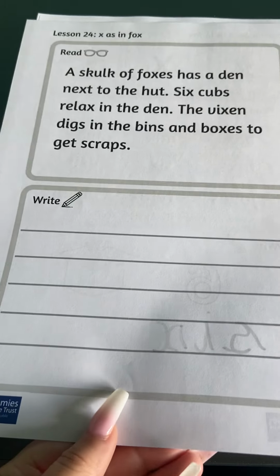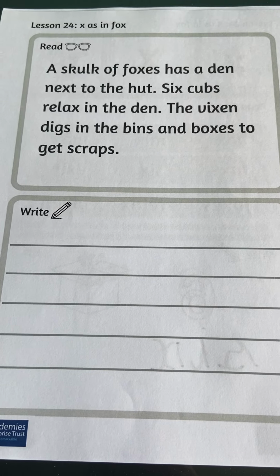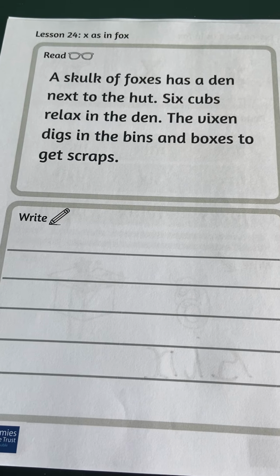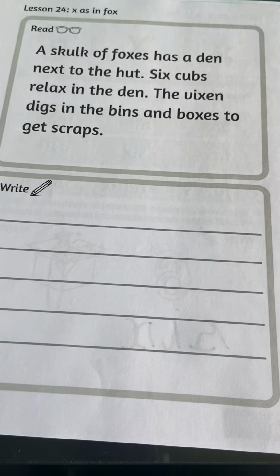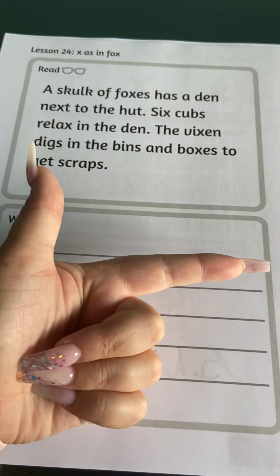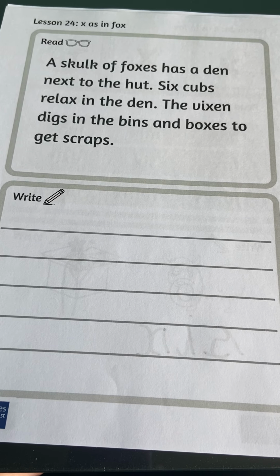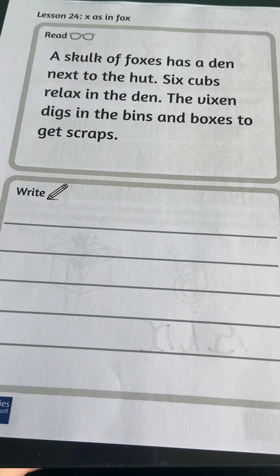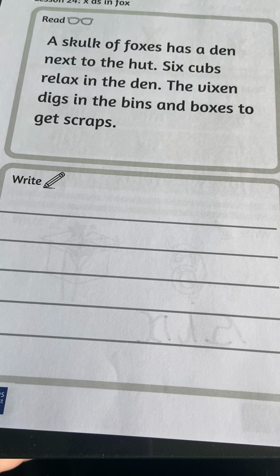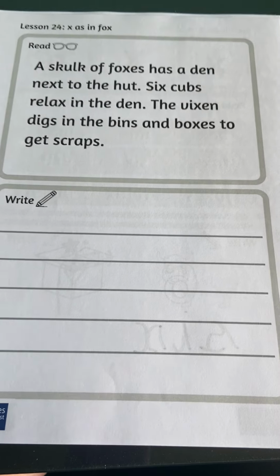Then I'm going to turn it over. You have got some sentences to write about the foxes having six cubs. So see if you can write some sentences about those foxes. Making sure we use finger spaces, full stops and capital letters. And I expect your writing to be in that cursive font, which we've been practicing throughout the past few weeks. Have a go, send in your work, and I will be giving out some dojo points.